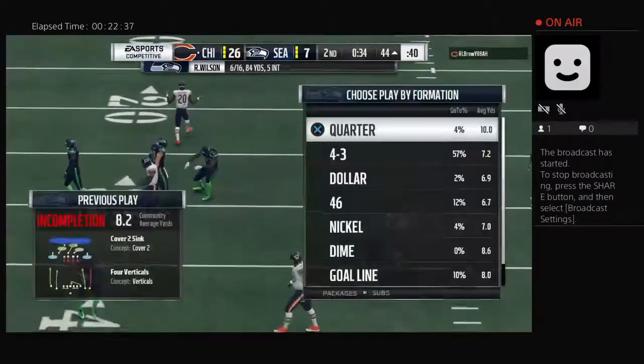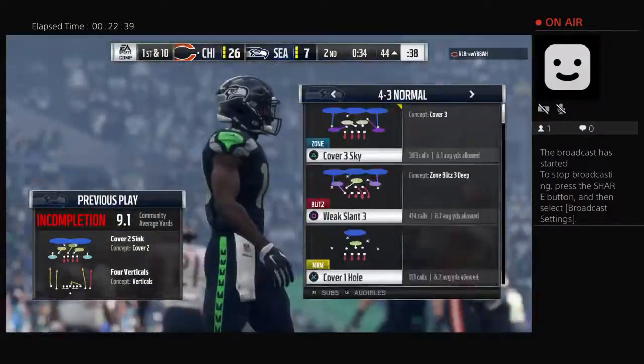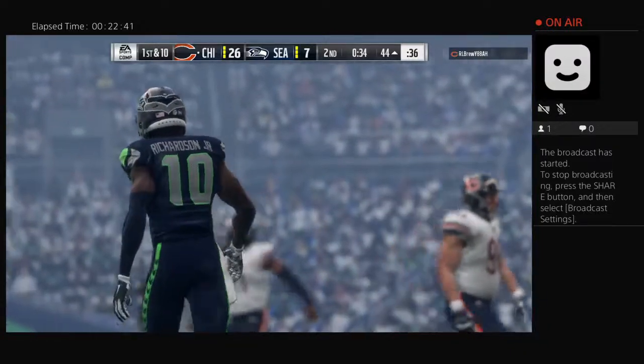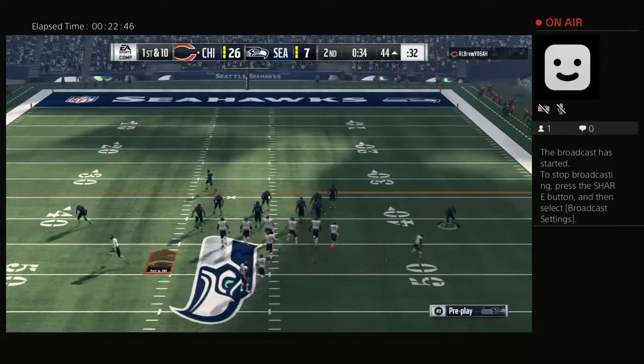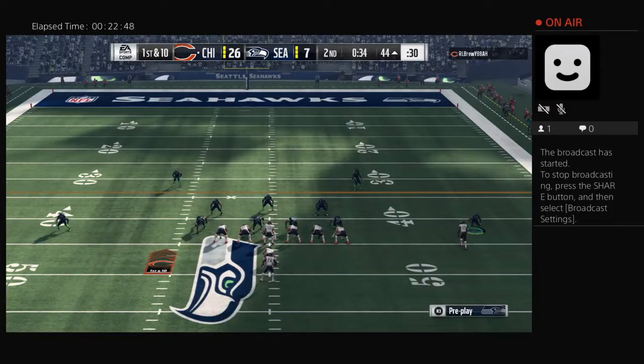Incomplete. A surprising move to go for it, predictably, at least somewhat predictably. It doesn't pay off. And the Bears are going to get the football back, and they're going to get it in great field position.